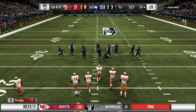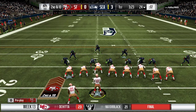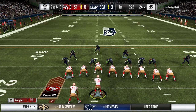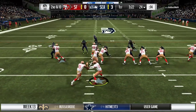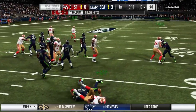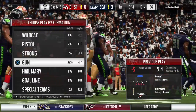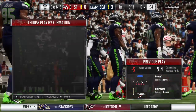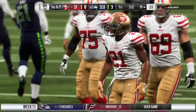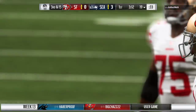From the 24, they'll go again on 2nd and 10. The former Indiana Hoosier here, Tevin Coleman. That'll go as a loss of 5. And they're going to face an uphill battle here on 3rd and long. Well, that one was over before it could get rolling. How about the D just knifing into the backfield and shutting that one down?